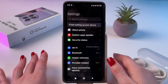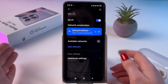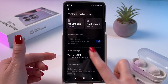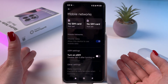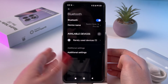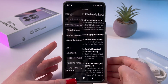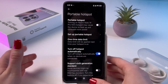And what else we can do is we can disable Wi-Fi when you're using mobile data, but I'm using Wi-Fi at the moment, so let's disable mobile data. For that, we need to go in mobile networks and here tap on the switcher near mobile data, but my SIM card is not inserted, so this is unavailable for me right now. Also, when no devices are connected to your phone via Bluetooth, you can also disable Bluetooth by tapping on the switcher like that, and do the same for portable hotspot because all of those features drain battery a lot.